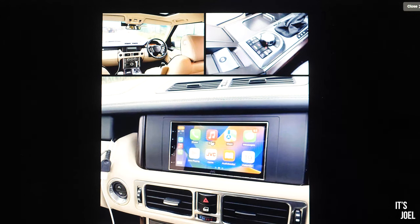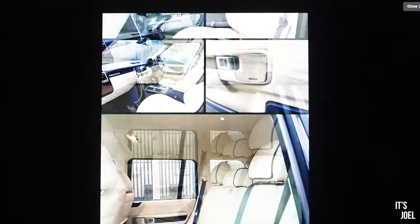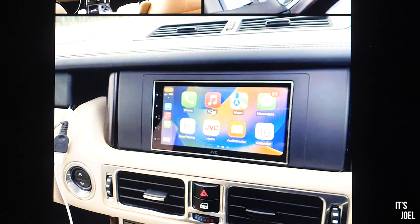Obviously, they've put in an aftermarket thing so they can have Apple CarPlay. Fine. But you can get ones that actually fit into the original head unit. That just looks hideous. Sorry, if I did end up buying this car, I would be putting in an original head unit. That is just devastating.